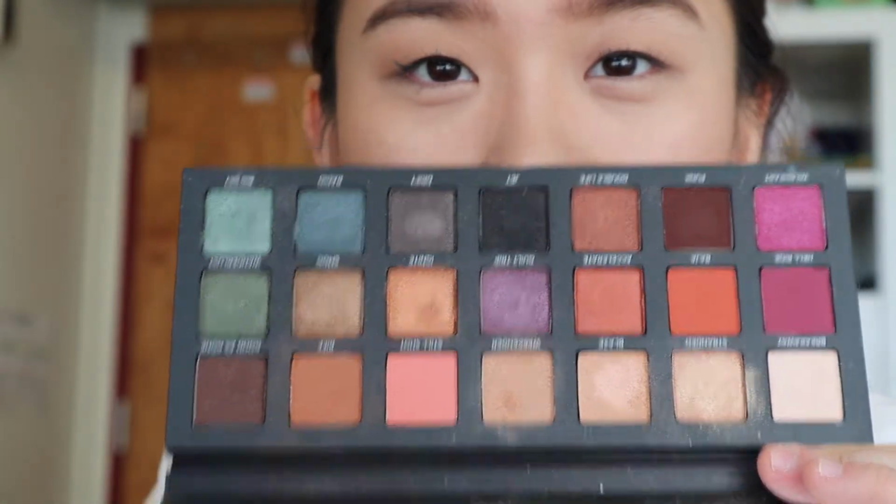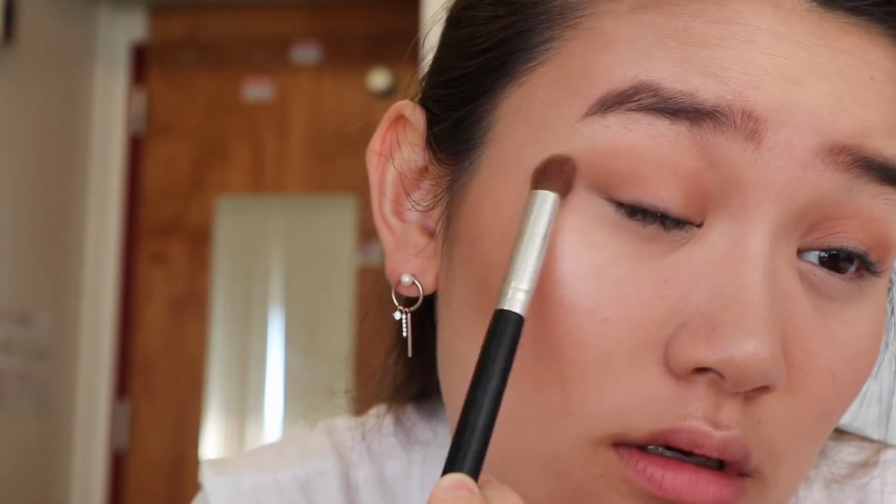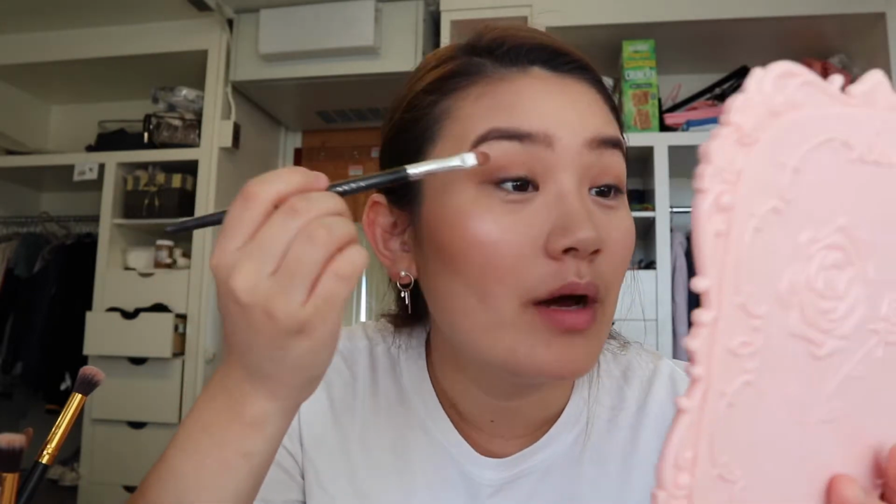Then this color right here, this warm pukey brown color, I'm gonna focus that on the outer half, but also in the crease. And when it's not blended like this, I'm gonna take a thicker brush and start to blend out the edges. I'm gonna take the color Stranded, the second color right here. Notice how I've only been sticking to the first row. Well, this is an everyday look, okay? I'm just gonna put this all over the lid, just kind of dabbing it on there. So now it doesn't look that dark.